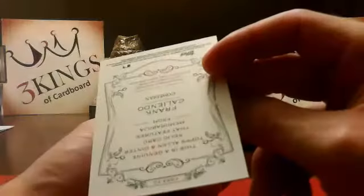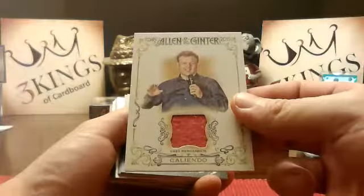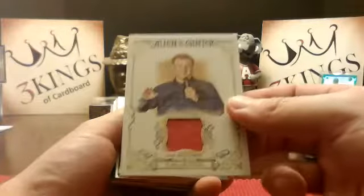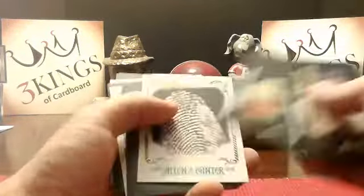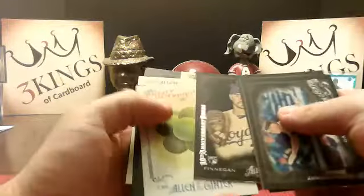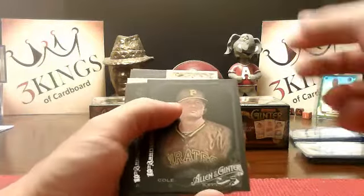Frank Caliendo relic. Nice little red polo relic in there. Yeah. Rodon rookie. Kazmir for the A's. It's a regular mini. European honeybee. Ian Desmond's a regular mini.